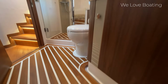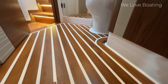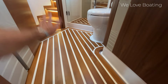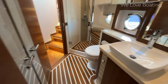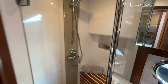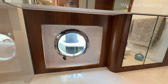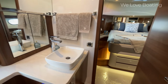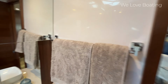I really like, tell me if you do as well, I really like the way in which these floors are done. We have that kind of pale coloured caulking in the middle, gives it that really striking appearance. I quite like that in terms of a look. But here we go, really nice shower stall. Again, those more traditional style opening port window sections. Beautiful cabinetry, really, really high quality throughout this boat.